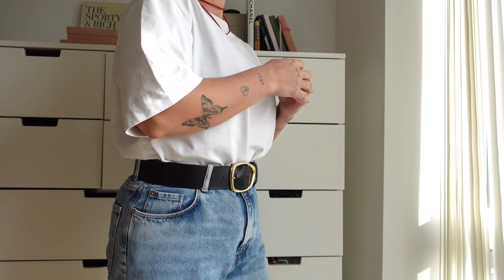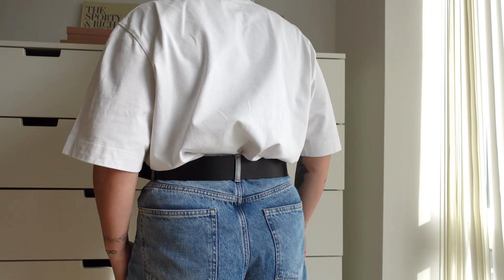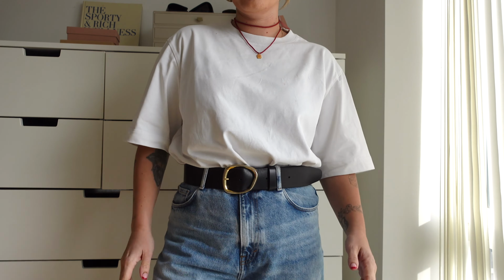Again, I can't seem to find this one in COS anymore, but you might be able to find it on your vintage sites or secondhand or pre-loved. A wide belt is so flattering if you're trying to define a waist. For curvy girls, I talk about this. It looks so good, and this wider belt just gives your waist that extra bit of definition, which I absolutely love. Next is this Madewell belt.